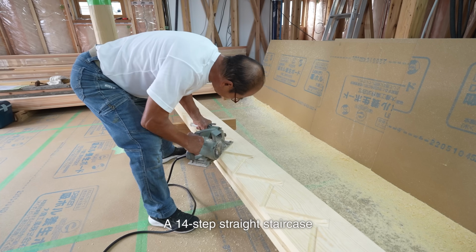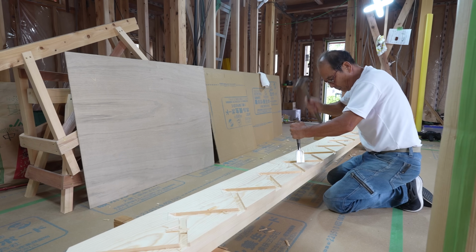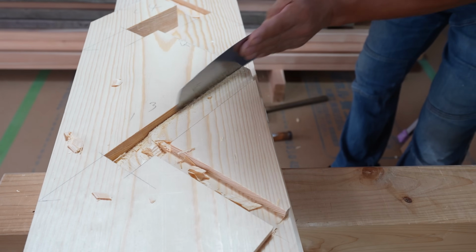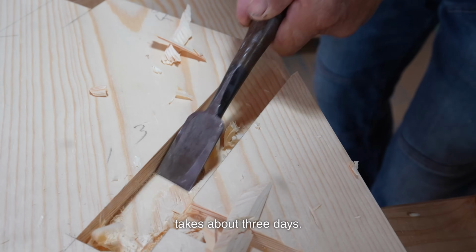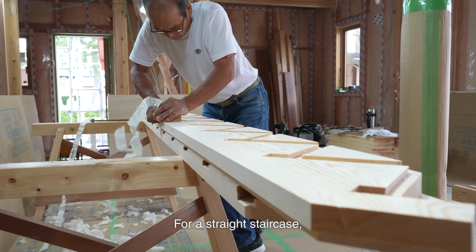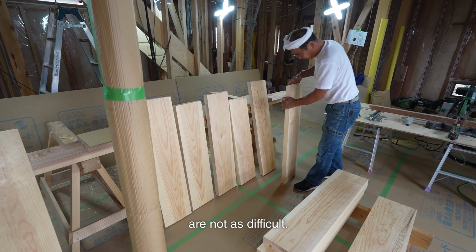A 14-step straight staircase is the most efficient for carpenters. While most houses have only one staircase, its shape significantly affects the construction time. In my experience, processing and finishing a straight staircase takes about 3 days. If the staircase is winding, it takes twice as long to build. For a straight staircase, the top and bottom steps are challenging to build, but the other steps are not as difficult.